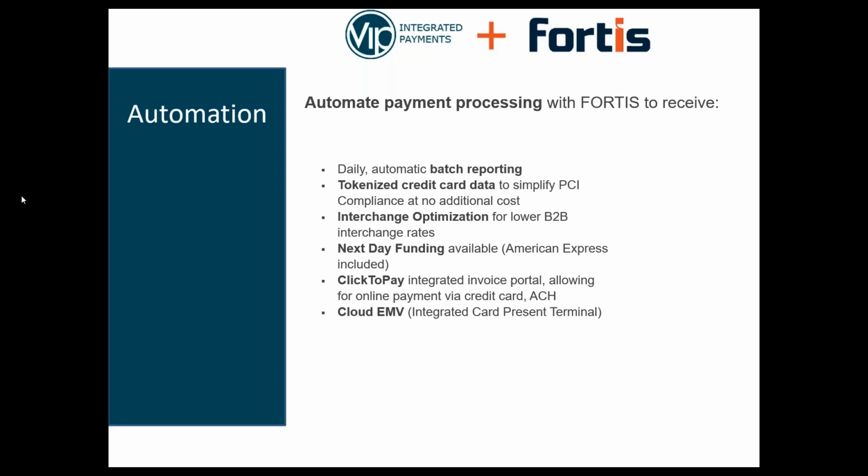The first thing you'd like to look for, which is really the most important, because it will not only save you time, but of course, it will save you money. The automation. You want to make sure that any provider that you work with can offer you what you see on the screen, the daily automatic batch reporting. Tokenization is absolutely a must. Why? Because the security and the risk that you run by accepting credit cards is tremendously high and can actually bring a business under if you do not have the right type of compliance. At Fortis, we are dedicated to making sure all of our merchants become and remain PCI compliant.